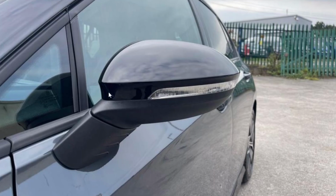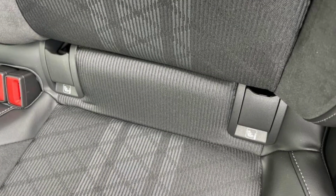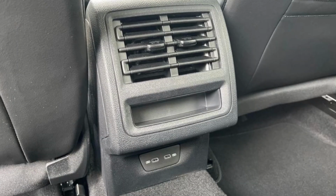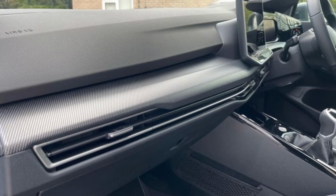Black door mirrors, which is different to the Dolphin Grey paintwork, I believe. There's the back of the interior. Interestingly, no blue stitching, which doesn't really match the front. Just spotting that now. Yeah, very interesting. But interesting to know what you think in the comments too. Does the black edition make sense in this kind of market?